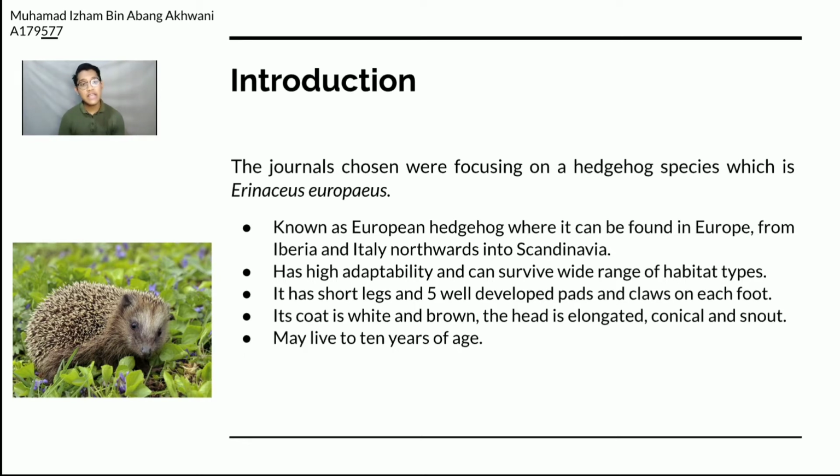Thanks to its high adaptability, this species can survive a wide range of habitat types. The European hedgehog has short legs and 5 well-developed pads and claws on each foot, and the most distinctive feature of this creature is the spines, which are white and brown in color. Furthermore, the head is elongated, with a conical snout. It can live for about 10 years.